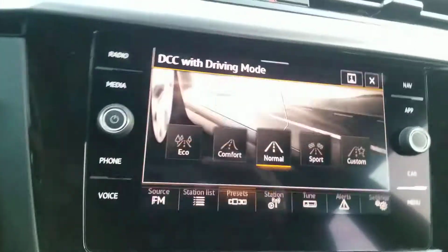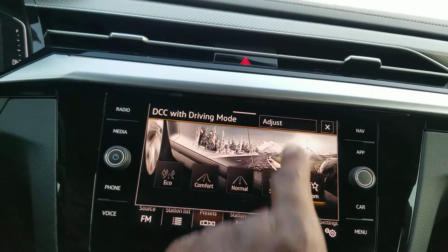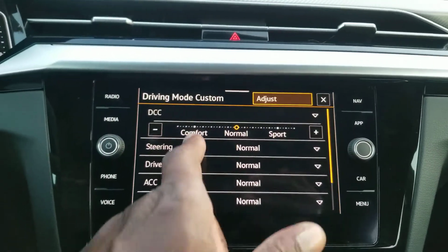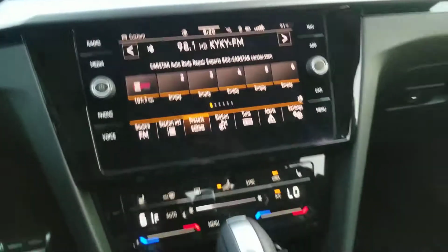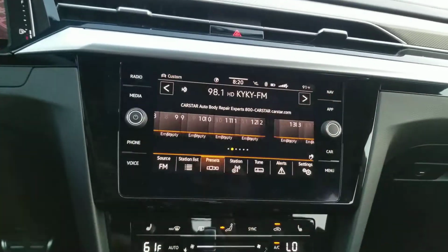Your drive modes here. You have DCC right here, so you can actually customize your ride. With the DCC, you can go normal, comfort, or sport. You can change the ride absolutely there. And then you do have your station presets, and you have your gesture control for your radio.